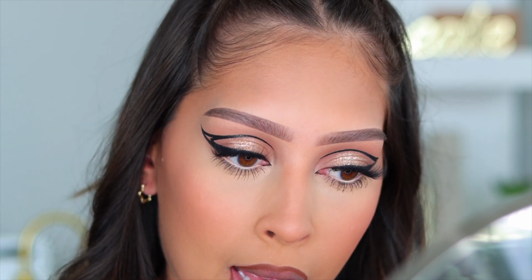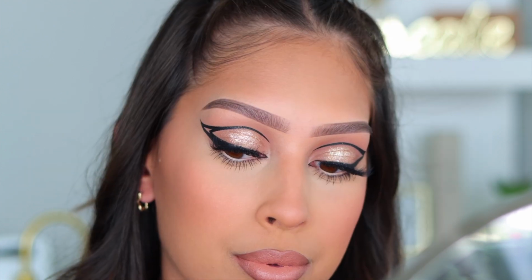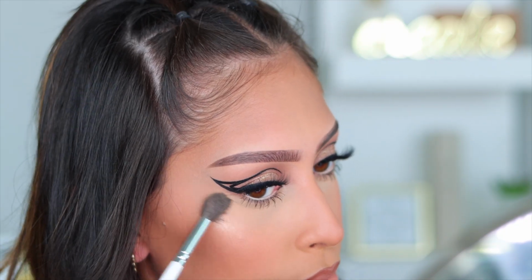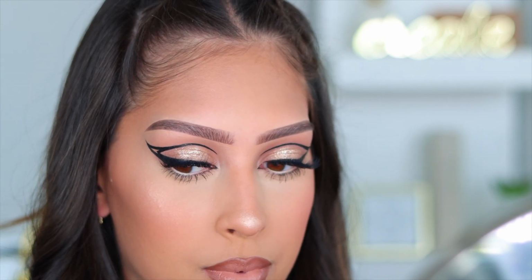And then for lipstick, I went in with the NYX lipstick in the shade A La Mode. Super beautiful nude. It's amazing. And then for highlight, I went in with this Revlon Skin Lights highlighter. It was pretty, nothing out of this world. But like I said, we were keeping it affordable. So that basically completed the look. I actually forgot to set my face for this makeup look, so I did not do any setting spray. But this is the look.